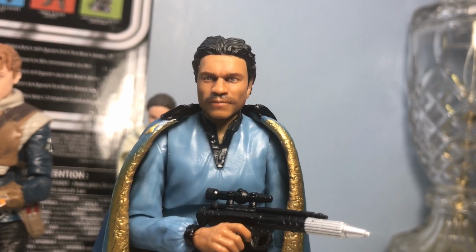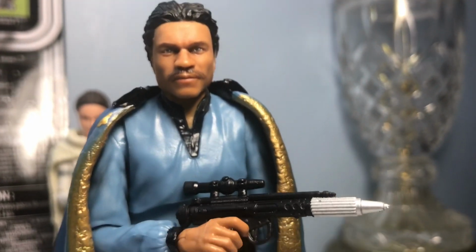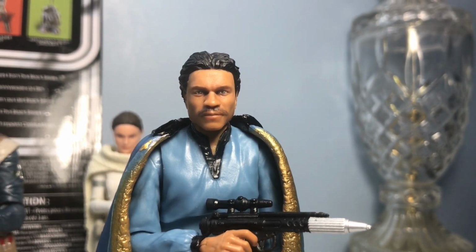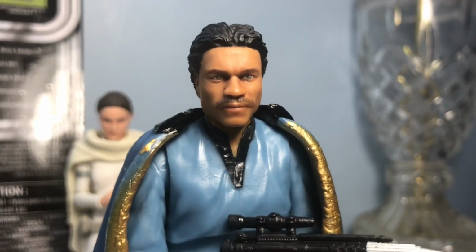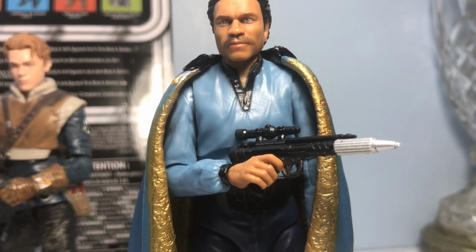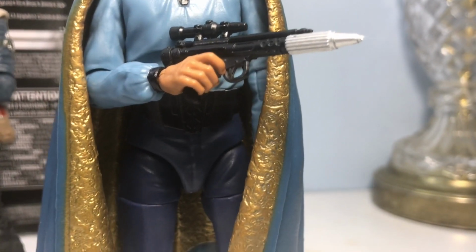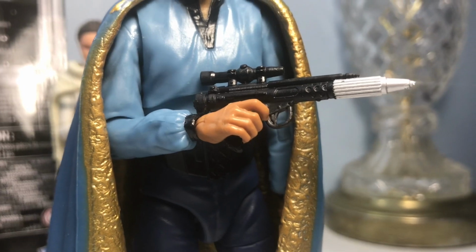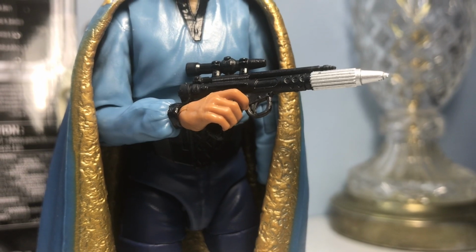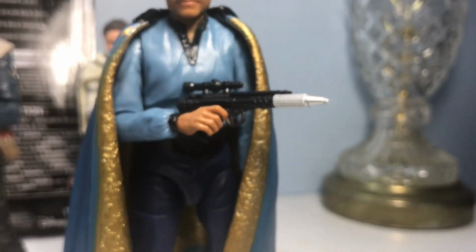Sometimes I consider trying to jump into the S.H.Figuarts Star Wars figures, man, but I'm just not seeing the point. I did fall into the trap and pick up the S.H.Figuarts silver suit Mandalorian, so that figure is coming, and that's only because I just love the Mandalorian so much. But other than that, I just don't. These Black Series figures, man, they are absolutely gorgeous. Of course, Lando wasn't even a favorite character. I'm trying to collect all of the most needed main characters of the Star Wars franchise.